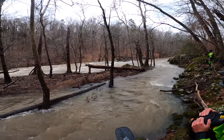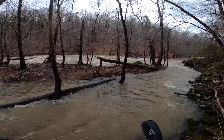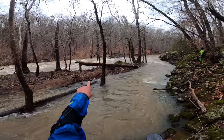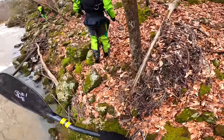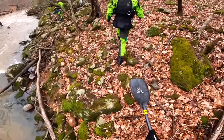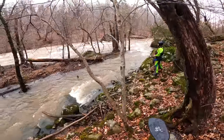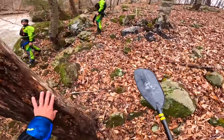The straightforward approach would be to stay in the center of the channel and follow the flow, but he wants to step it up and find his own line and get through. So we're just discussing the options here, and that's part of becoming a paddler as well: scouting a line, picking something you want to do, and then making it happen. He sees something he wants, let's go for it.